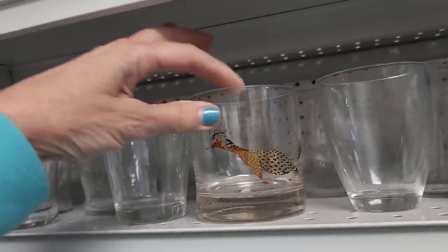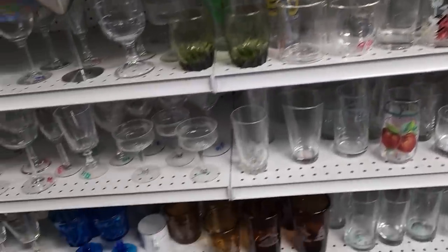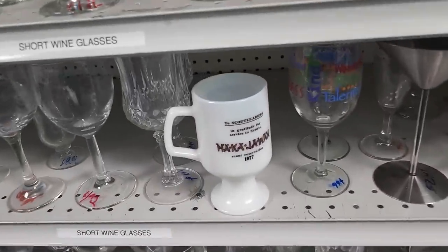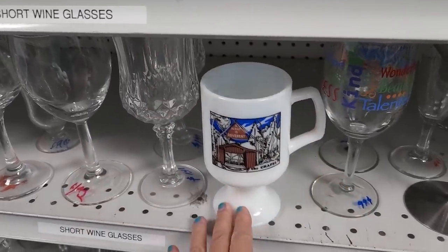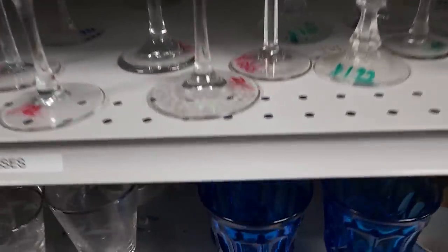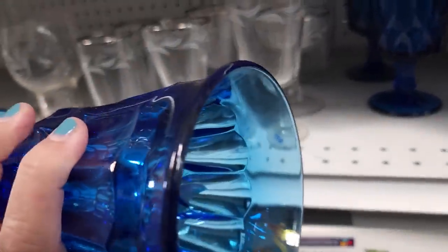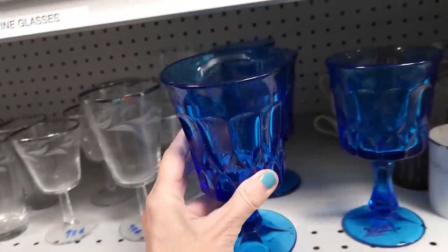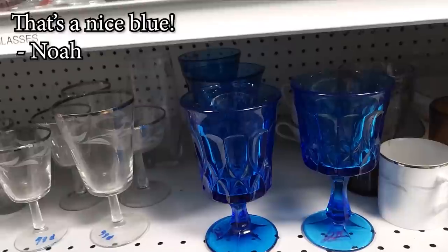One little pheasant glass. If he had all of his friends, he might be worth picking up. Oh, you guys are pretty. You are pretty and you're vintage, but you are $3 each, and I'm not sure the value is there for me to pay $3 each.